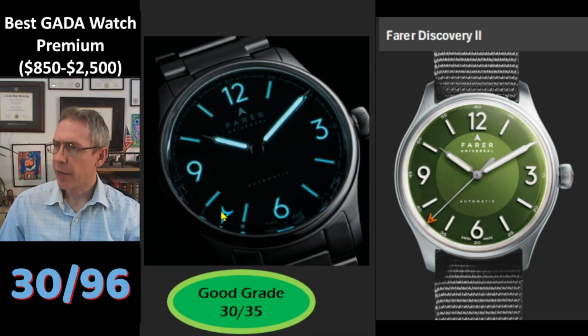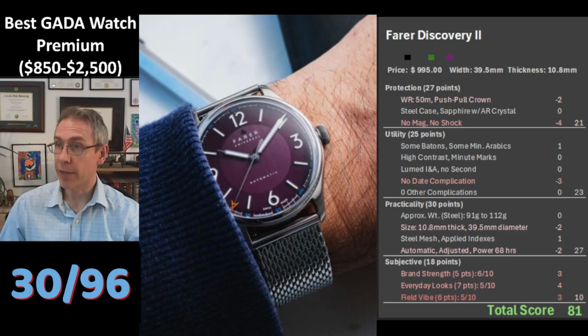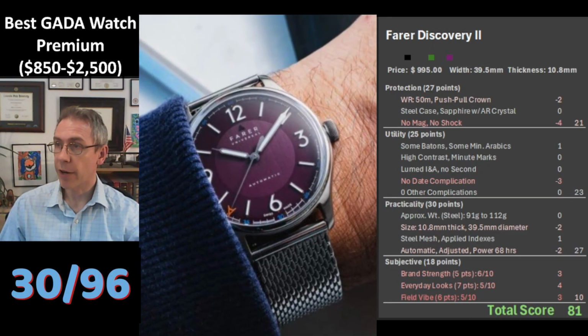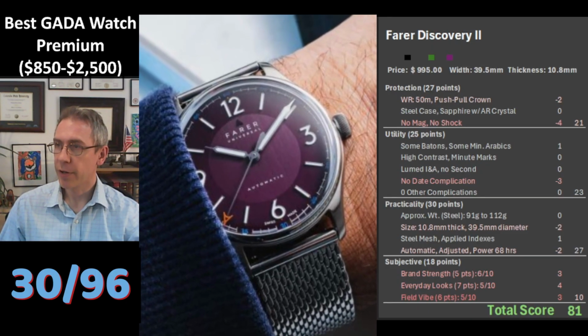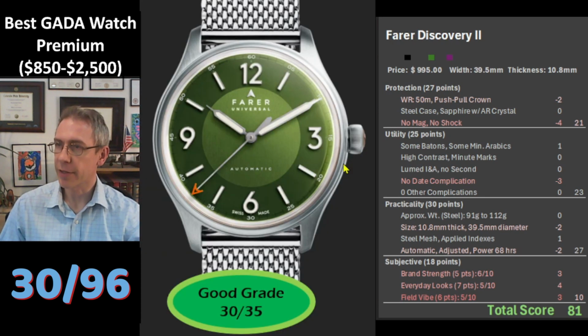The lume looks good. Now, this one with the orange, I don't think is going to be lumed here. Maybe only the black version has lume. I'm not sure which one's shown here in the dark, but that's something to be aware of. Yeah, this one says no second lume because it's painted orange. No date complication on this. There's a lot of dial real estate the way they did this. Really cool looking crown. I think there's some copper plate thing on the outside. Probably not copper, but copper colored plate deal.